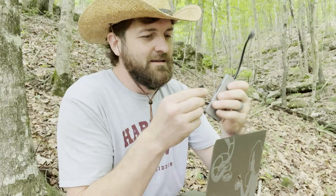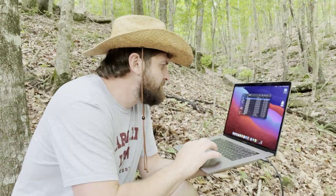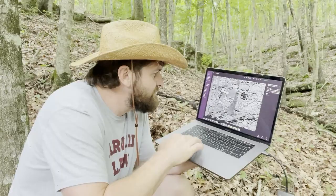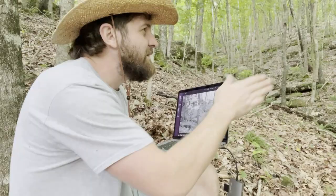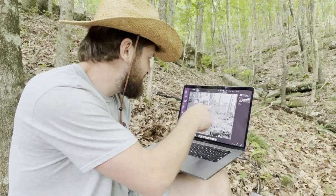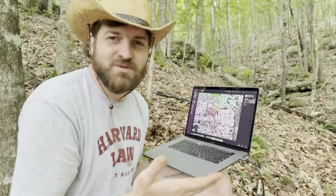I even brought a card reader since Apple's so fancy. Looks like a lot of photos. There's the one you can see a deer. See that little deer right there? Crossing that creek. Oh yeah, I see the trail now. I should move the camera to where that trail is. I can see it now that I'm here. Yep. I'm moving the camera over there for sure. I'm gonna move the trail cam onto a trail.